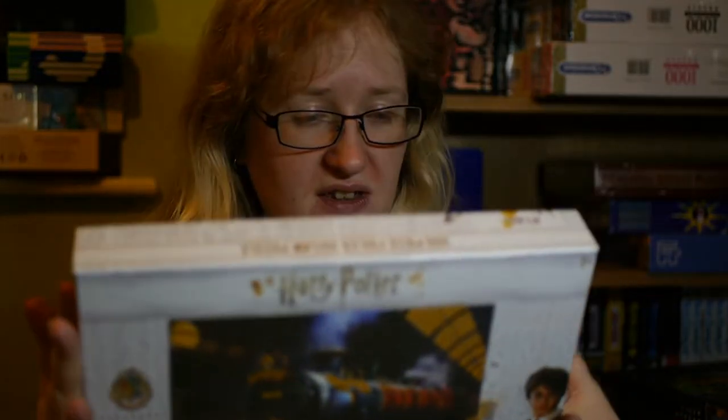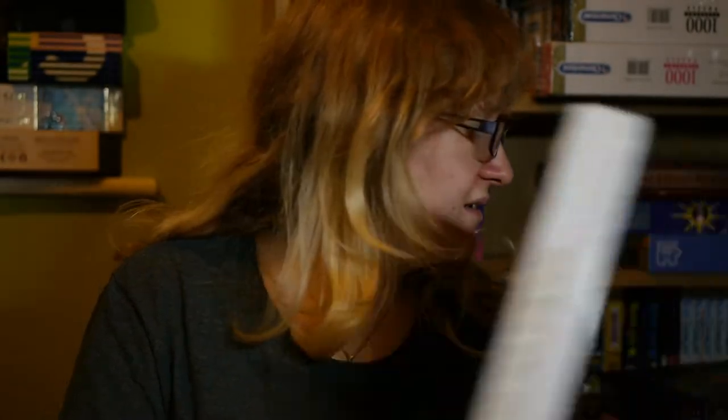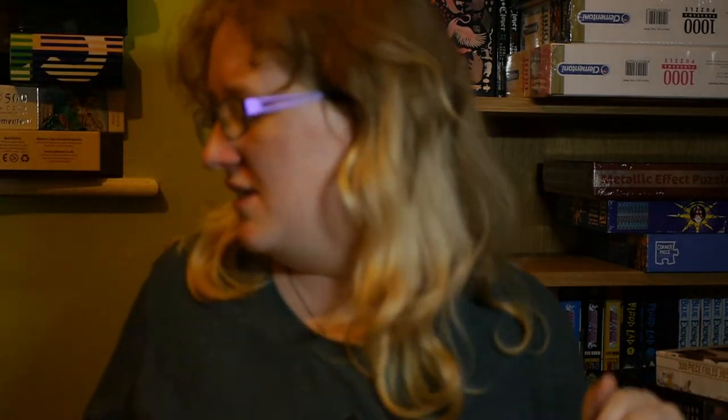Such a shame. But I'm really looking forward to doing this. It's only got like 300 pieces, isn't it? Yeah, 300 pieces. So it shouldn't take too long, but I do think this is potentially going to be harder than Diagon Alley. Like I said, that came out beautiful. I love it.